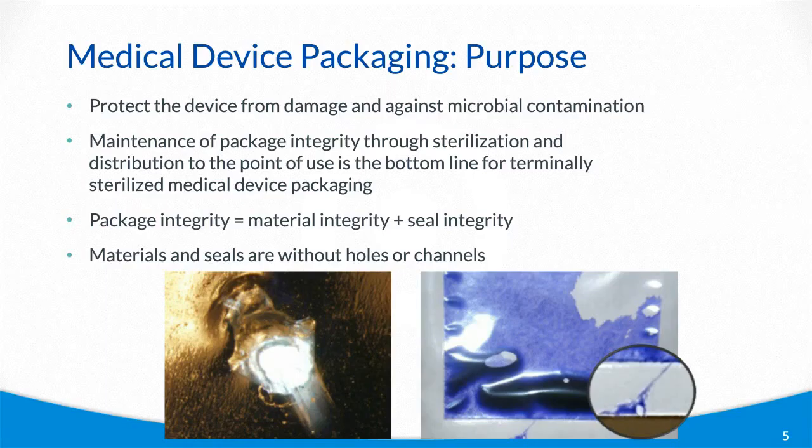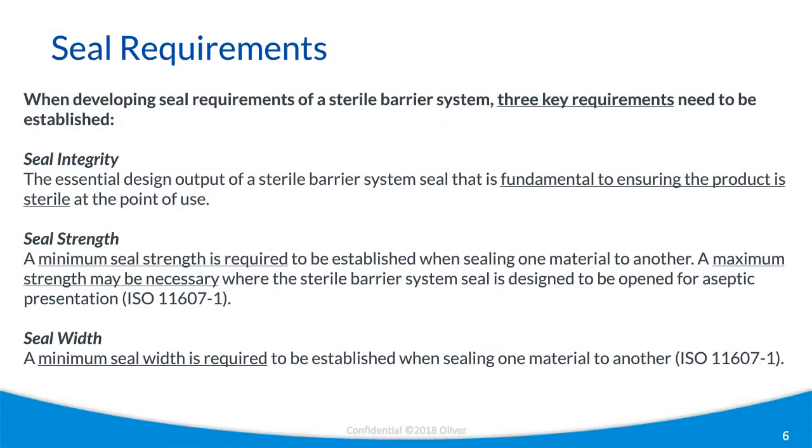So starting off with the purpose of medical device packaging, which is to protect against microbial contamination. This means package integrity to the point of use is the bottom line. And package integrity is related to materials and seals, which basically means no holes in the package or channels in the seals. So let's focus on the seal portion of that aspect.